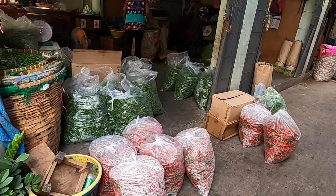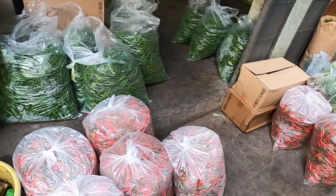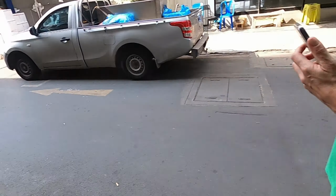If anyone needs some chilies, I know a guy. Look at these bags and bags and bags and bags. A few burning ringgits there, I'll give you the drum.